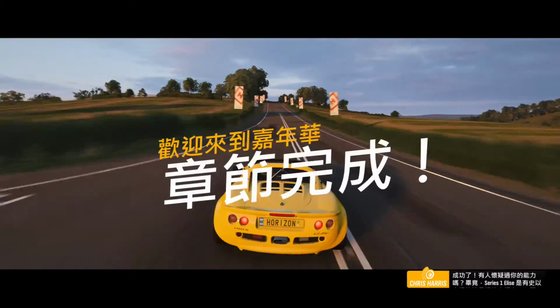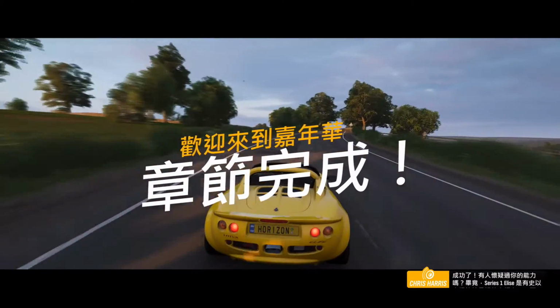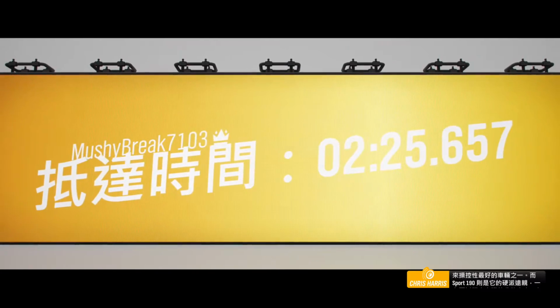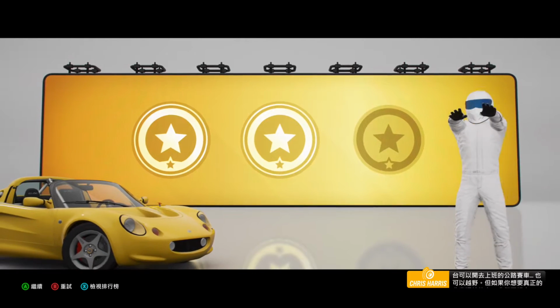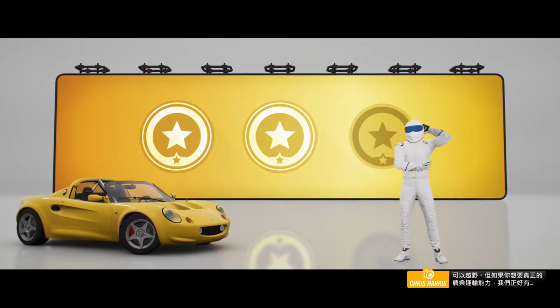Made it! Was there ever any doubt? The Series 1 Elise is, after all, one of the best handling cars ever made. The Sport 190 is its hardcore cousin, a road-going racer you can drive to work, and across fields, it turns out. But if it's true agricultural transport you're after, we have just the thing.